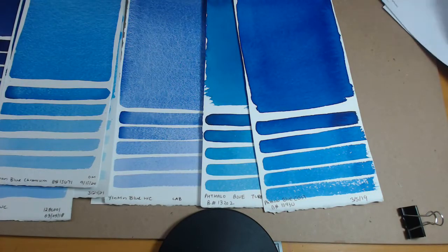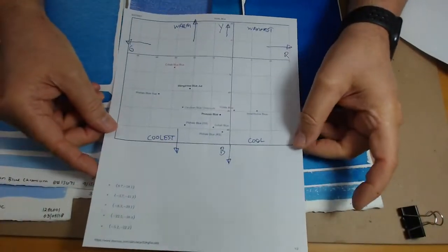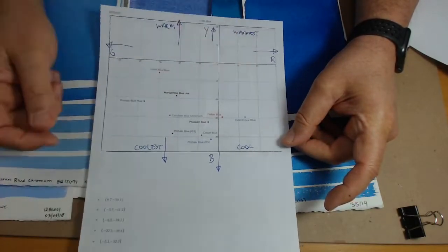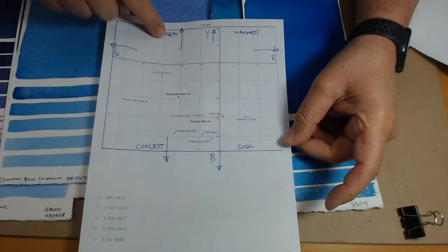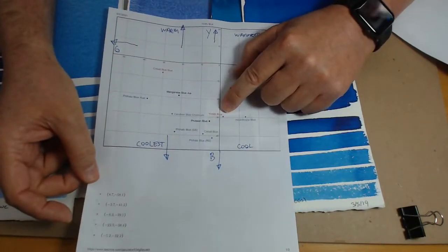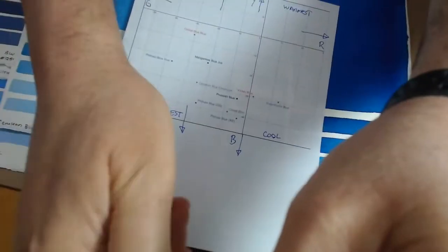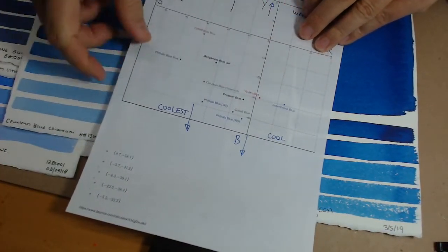Let me show you this. I graphed it out for you. This quadrant here is the warmest. Then we have cool, the coolest, and then warm. So warm, warmest, cool, and coolest. The yttrium is right here, so it is in the cool quadrant.